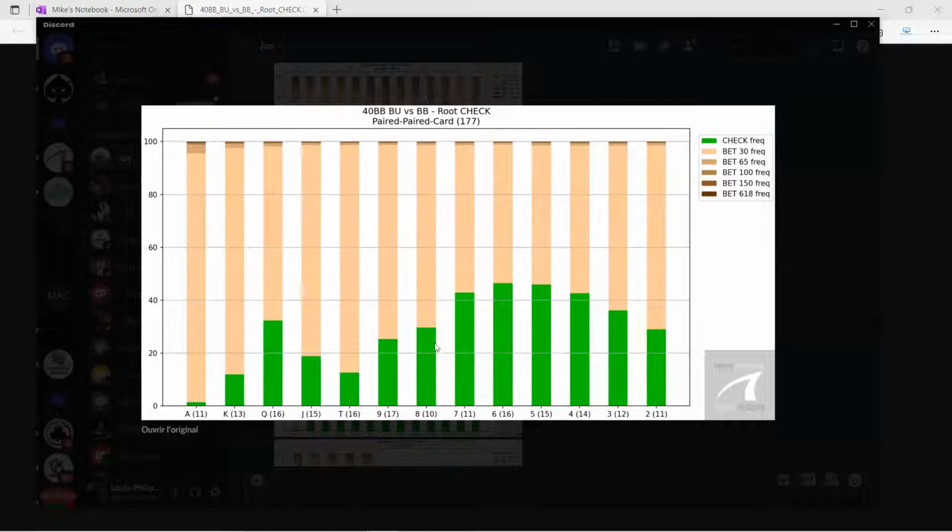So whenever it gets around the seven, we check a lot. Okay. So that's something I've been doing wrong, because I've been range betting whenever it was a pair board from the button versus big blind. Yeah, I guess I should slow down a lot if it's a low card.